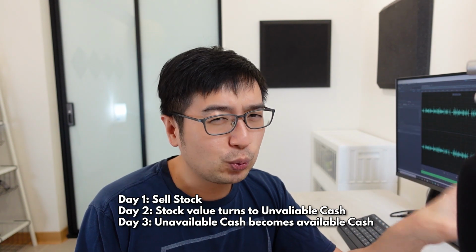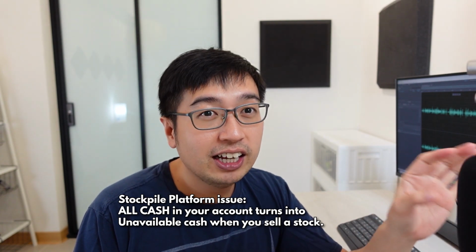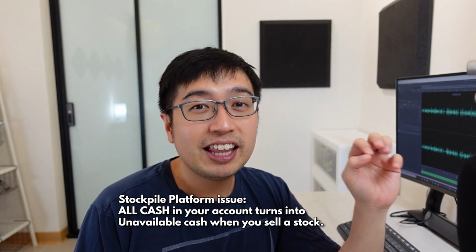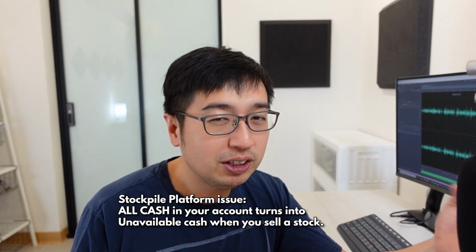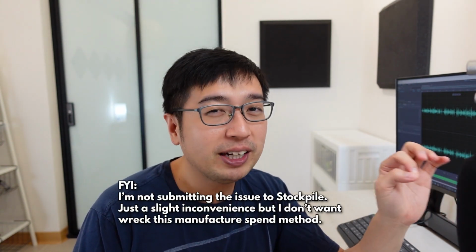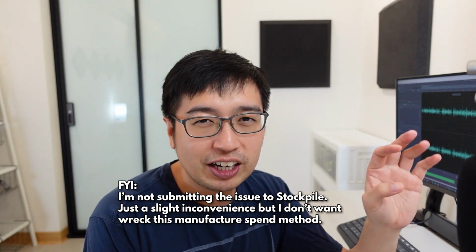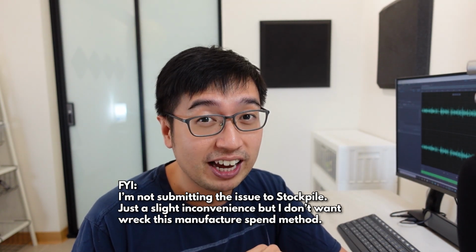Now, Stockpile has this really weird glitch. So let's say you have $2,000 in available cash, and then you have another $1,000 in stock. If you sell any of that stock, let's say you sell that full $1,000, then that $1,000 is supposed to turn into unavailable cash. Okay, understandable, no problem. You're finalizing these transactions. But then that $2,000 of available cash you have also becomes unavailable. So watch out for that. If you're not in a rush, you don't have to worry about it. But yeah, it's this weird glitch that locks up your money and you need to be aware of that.